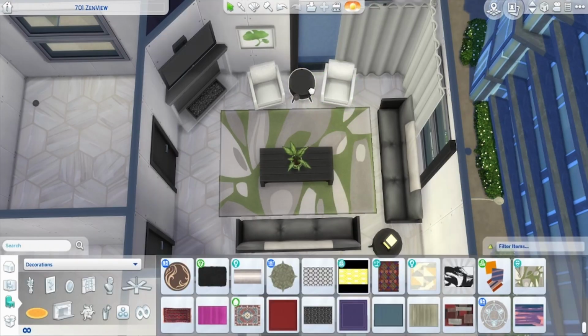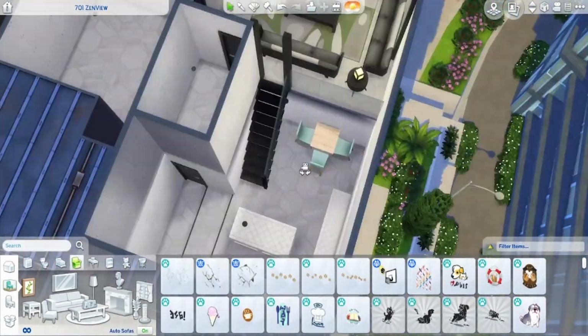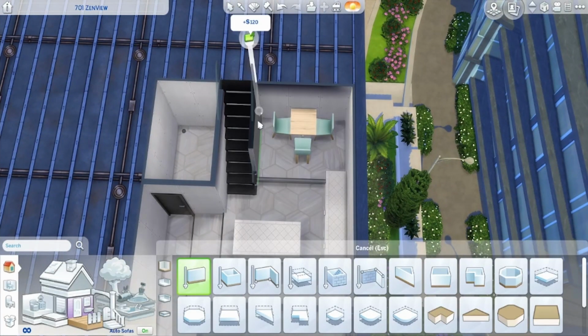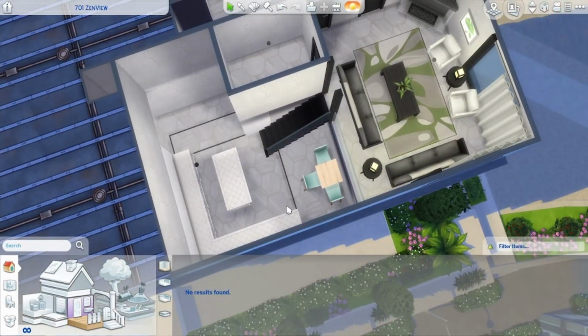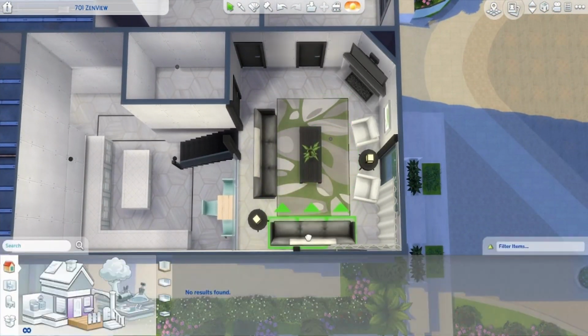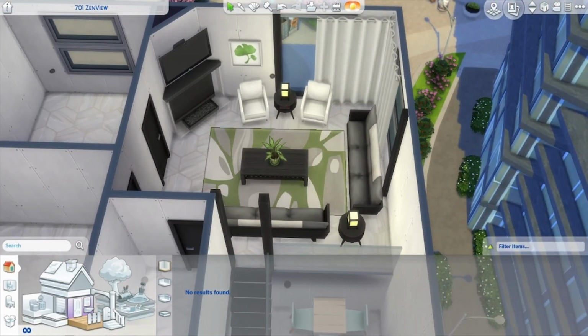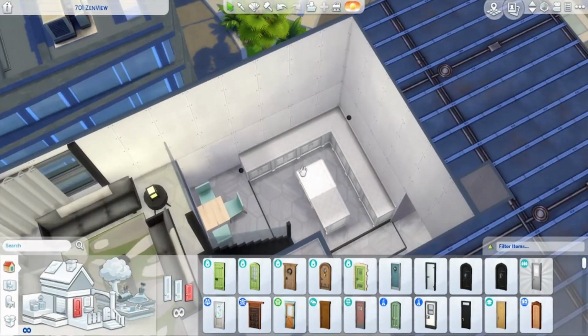But this is, I guess, a stereotypical modern. It's very black, white, and green, and I think it looks pretty good. It is definitely kind of a pain to work with the kitchen area. It is perfectly accessible for your Sims because there's no ceiling above it. I'm not sure if there was a ceiling you could use it, but you've got 2 stories. The Sims will be fine.